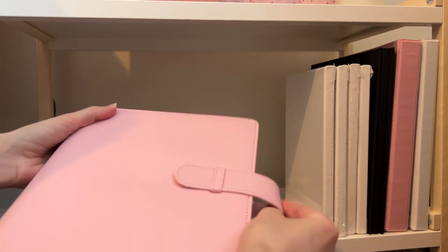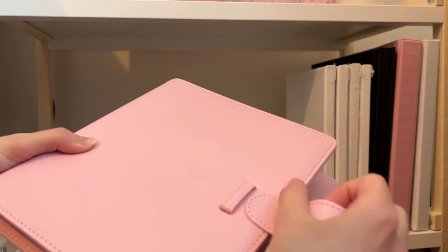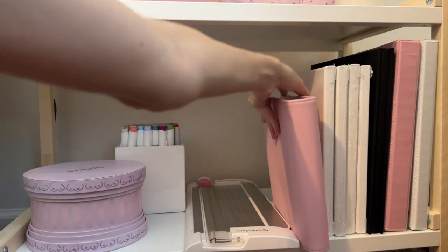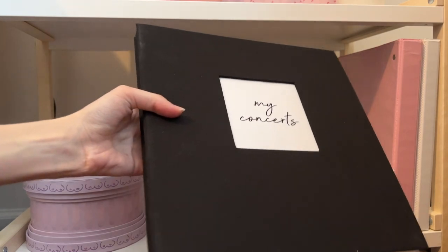And then I have my Polaroid album, which is from Amazon, and it just holds all of my Polaroid pictures. And then next to that, I just have a bunch of canvases for if I feel like painting. And I'm about to knock everything over. There we go. But this is my concert scrapbook, which I have not kept up with at all.